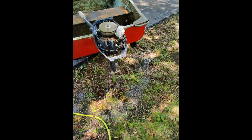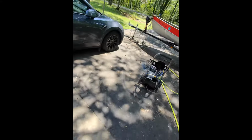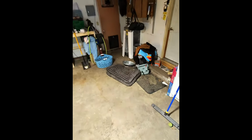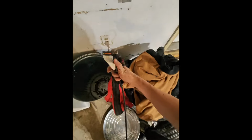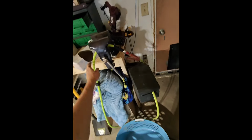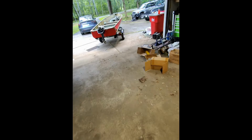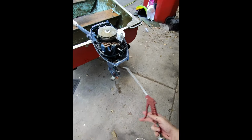A little bit cleaner. Hopefully that'll work. I'll leave that power washer out there for a bit. Stop the rust in full effect. Get a little compressor action going. Oh, we got a furry friend down there too. All right, cover your mouths.